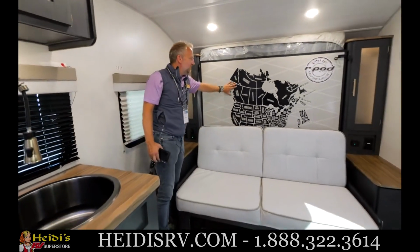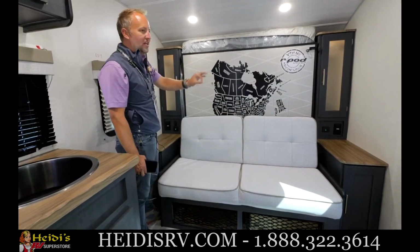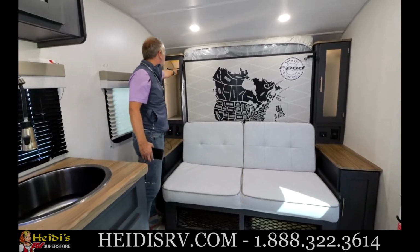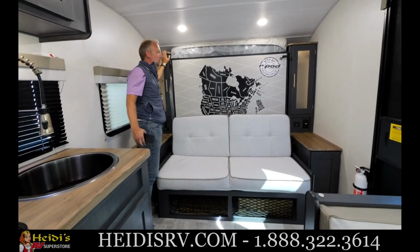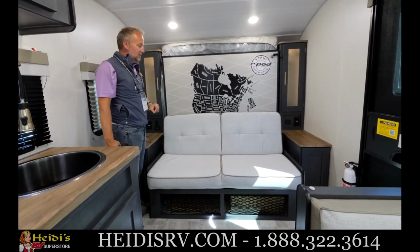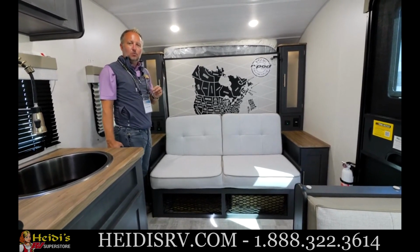And then check out up front here in our new 2023 Rpod. We have added the adventure map. People are really loving this adventure map. It comes with 10 little Rpods to track your adventures around North America. We have not sacrificed any storage. You still have a ton of storage capability on both sides of the bed itself. And when this thing is in the down position, it still gives you a full-size queen bed. So one of the most comfortable and compact units, the Rpod 192.